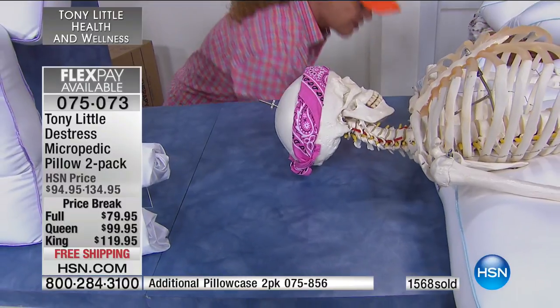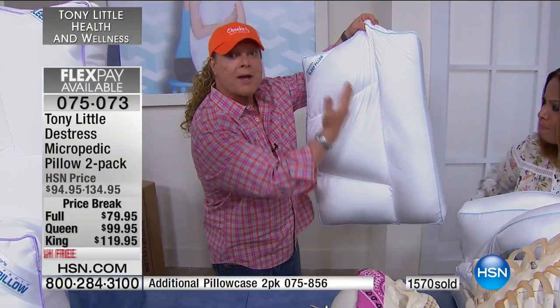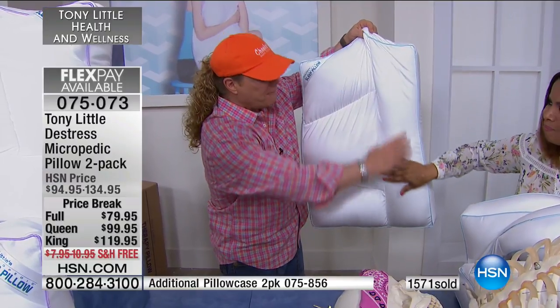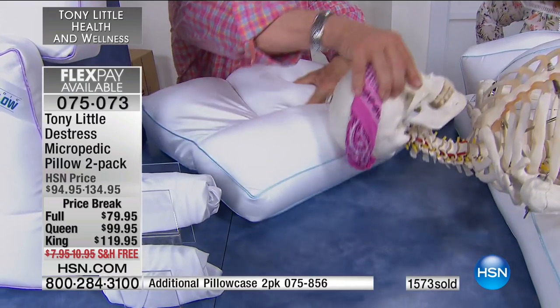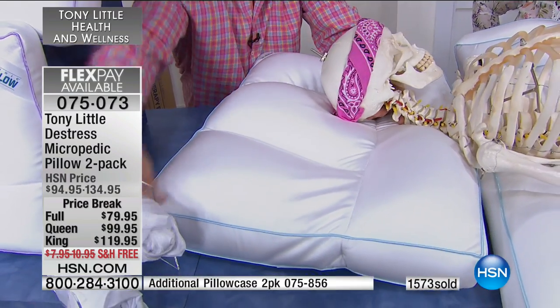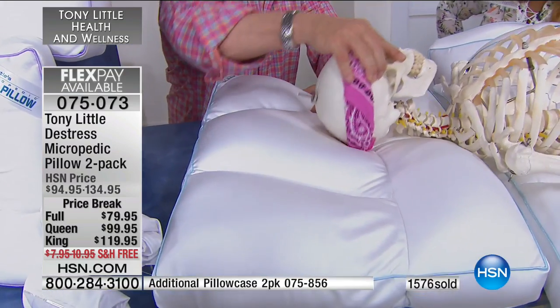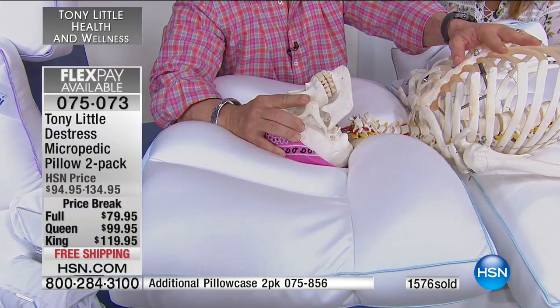Now, I want you to look at this, because there's nothing like this. This is a patented technology of four chambers, a four-chamber design. This particular king pillow has almost 95 million air-infused cushions, okay? So now watch what happens. Look where the head goes. Look at the support.